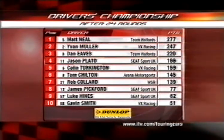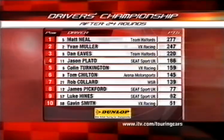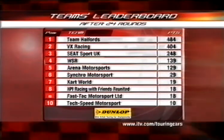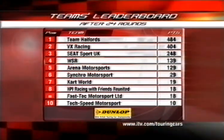It's a 30-point gap that Matt Neal now has over Ivan Muller. The title really is between those two, although mathematically Dan Eves could still do it, though it is highly unlikely. In the team championship, Team Halfords has extended its lead by 10 points over VX Racing and now has an 80-point advantage.